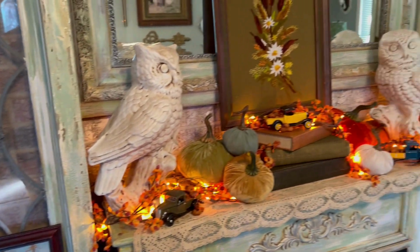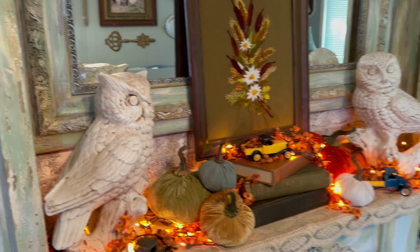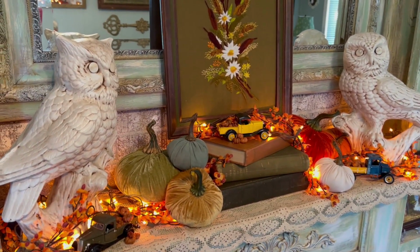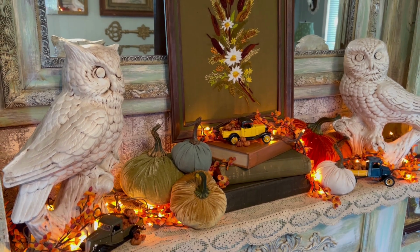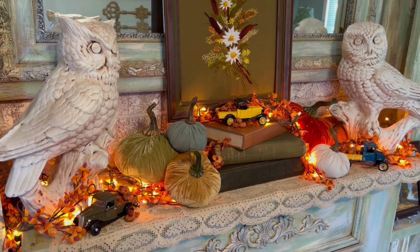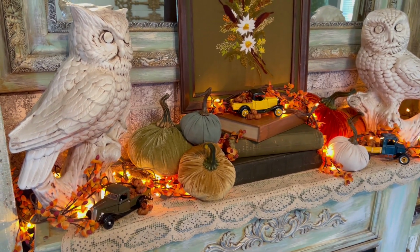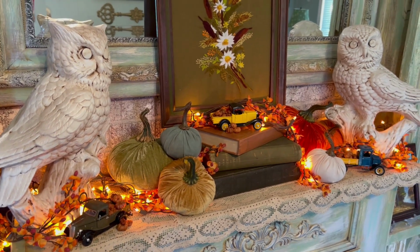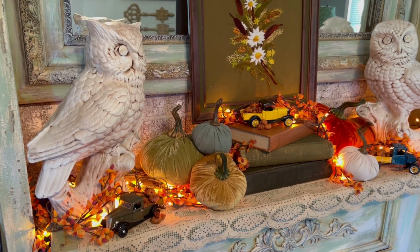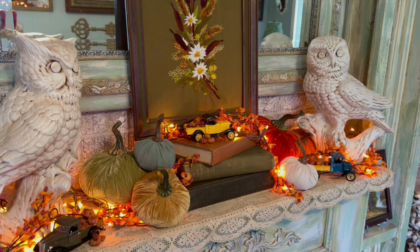And then here's the actual mantle itself. These owls, those are from the 70s. My mother-in-law had them, and she offered them to me one day. And at first, I didn't like them. I was like, no, I don't like those. And then it dawned on me, you know, I can paint them. And she wasn't going to be upset if I painted them, because they originally were like the dark grays and browns with like a silver paint on them. And the first time I painted them to be terracotta with like a whitewash.